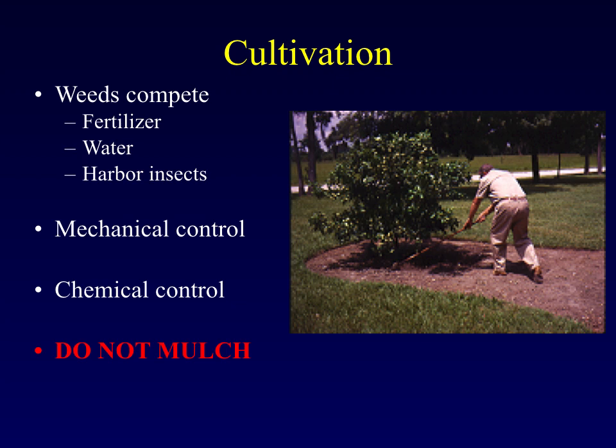For the most part, that's going to be mechanical control, meaning you're pulling them, you're raking those, you're hoeing those yourself. There are plenty of chemicals that you could be applying, but you do risk doing some damage to your citrus in this case. So if you just got one or two trees, going out kind of raking around those every now and then is going to be your best bet.